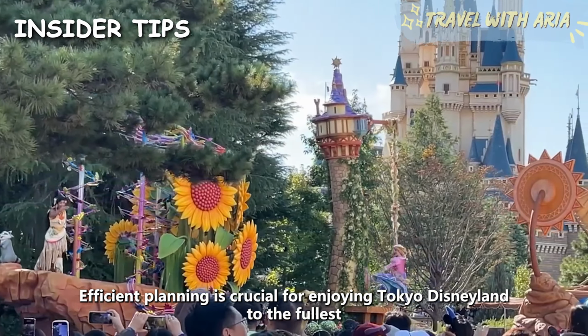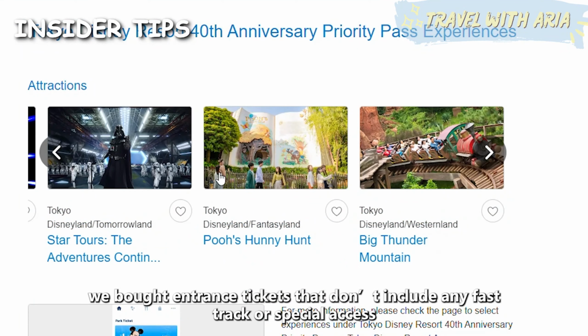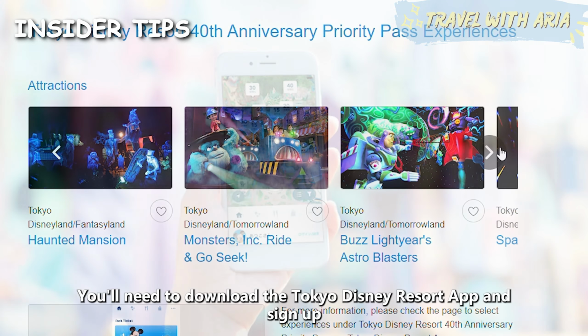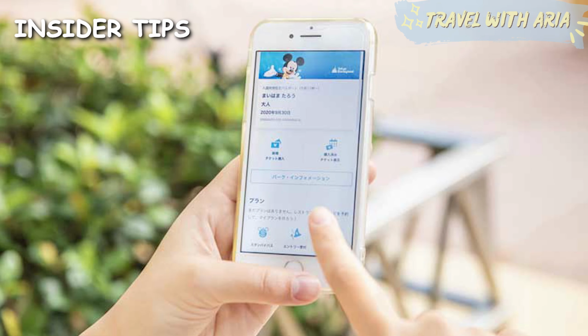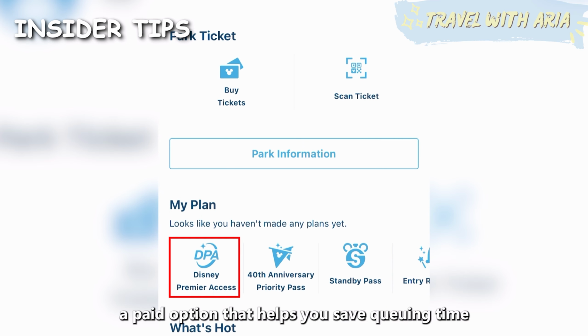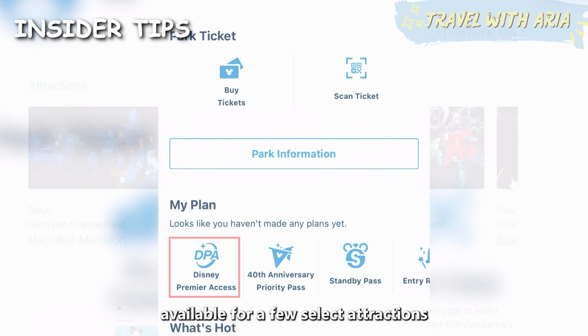Efficient planning is crucial for enjoying Tokyo Disneyland to the fullest. First off, we bought entrance tickets that don't include any fast track or special access. You'll need to download the Tokyo Disney Resort app and sign up. In the app, you'll find Premier Pass Access, a paid option that helps you save queuing time. The price ranges from 1,500 to 2,000 yen, available for a few select attractions.